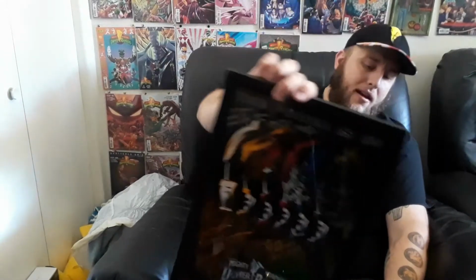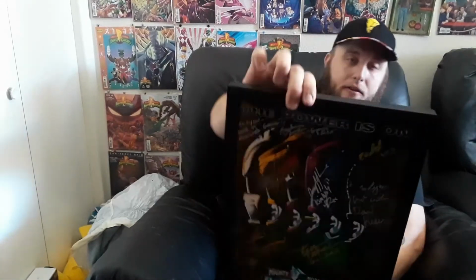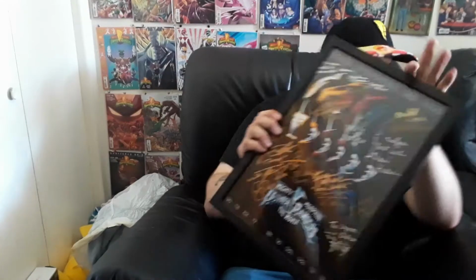The first one I got was JDF, obviously. This is when I first started getting this done, at Wizard World 2016. This I definitely had to get. But hopefully one day I can meet Nicholas Bell, because he's definitely a need here, and the kid who played Fred. Yeah, but this is definitely one of my favorite pieces of my collection of Power Rangers.